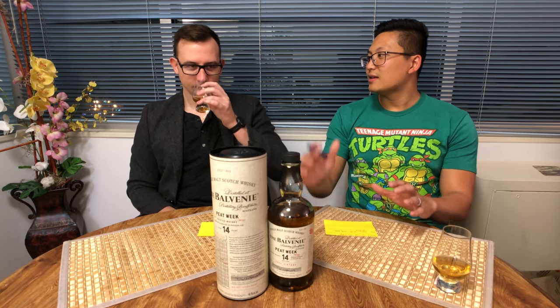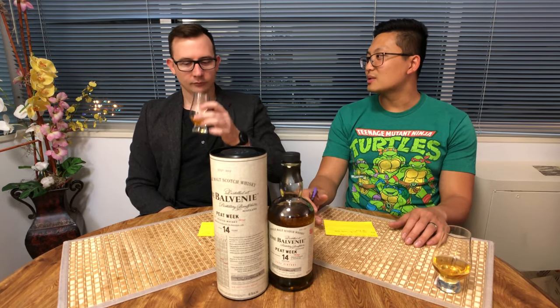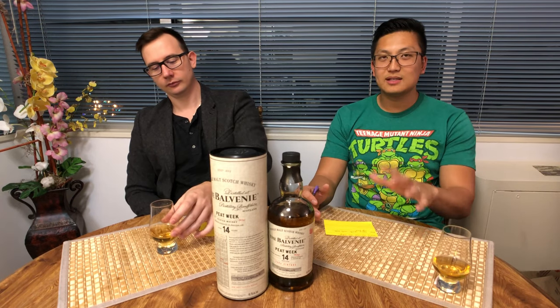Poop. Also, ripe fruit. Totally agree with that. Is it like a banana? It's not quite a banana. Banana's a very strong smell, so I don't think it's a ripe banana, but it's a ripe fruit of some kind.